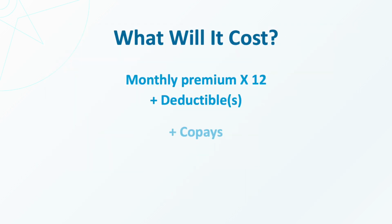Your plan may charge you a copay when service is covered. A copay is a fixed dollar amount, for example, $25, that you will pay for each covered service or prescription. In most cases, copays do not count toward your deductible. Copays vary from plan to plan and may also vary between services.